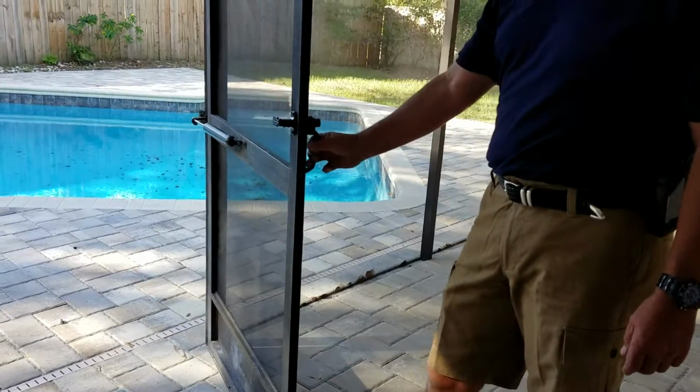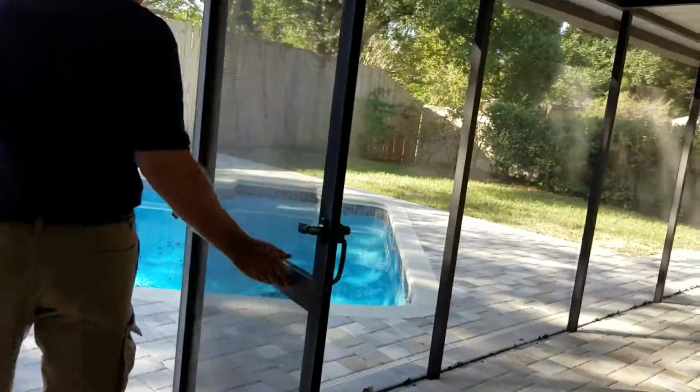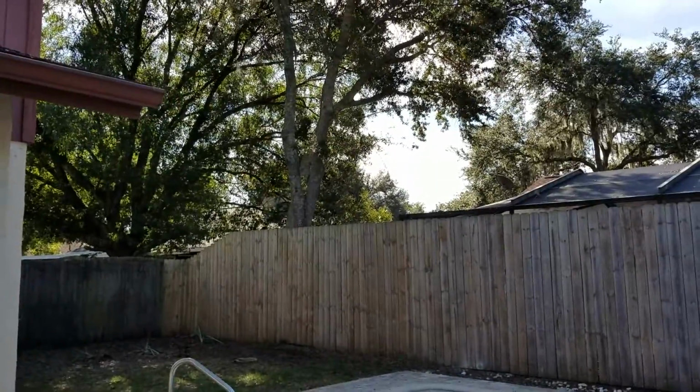Right. It's not leaking. It's just the age factor with it. Okay. And that's what they're basically going to say. That's the way insurance companies are down here. Yeah. Okay. We already know about the pool light.